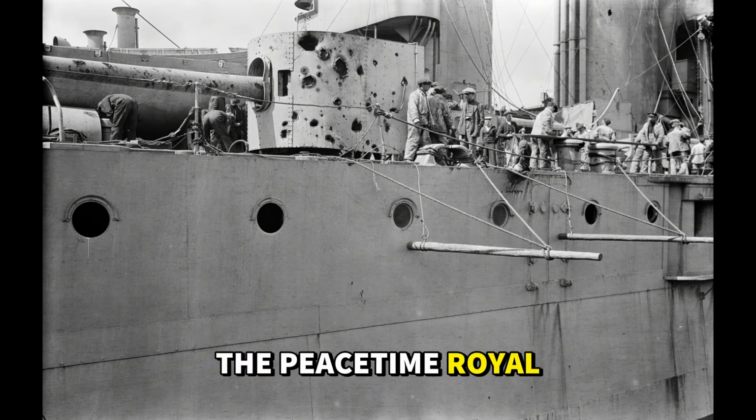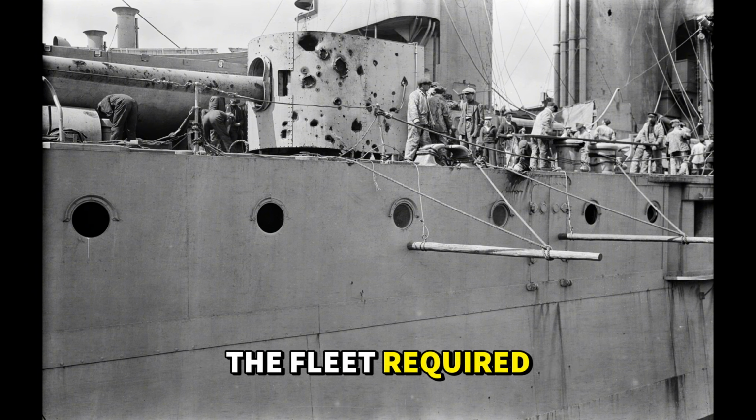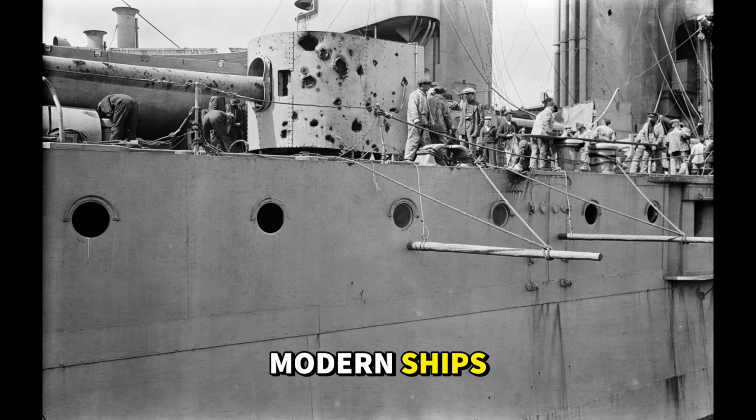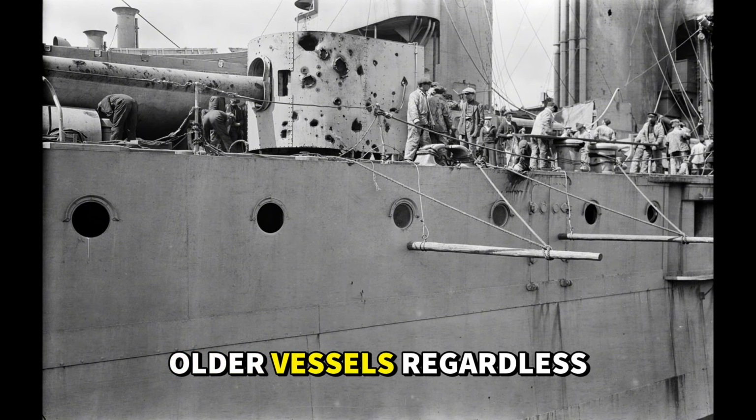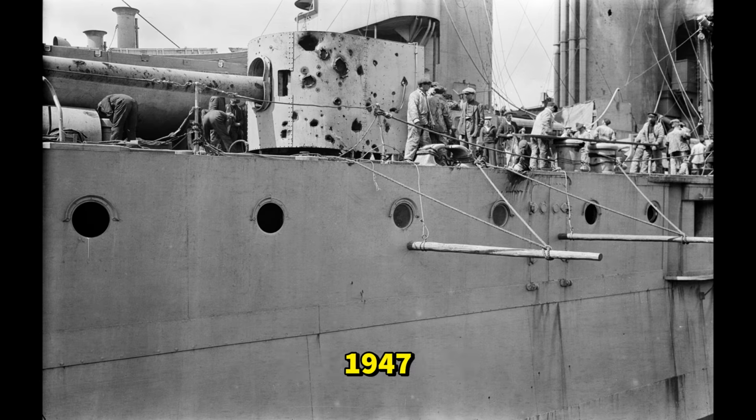The peacetime Royal Navy had no place for 30-year-old battleships. Britain was bankrupt from the war. The fleet required drastic reductions. Modern ships like the King George V class would be retained. Older vessels, regardless of their records, would be scrapped. Warspite was sold for scrap in 1947.